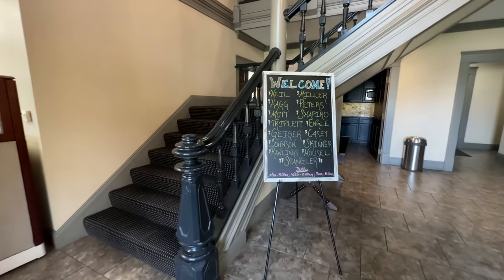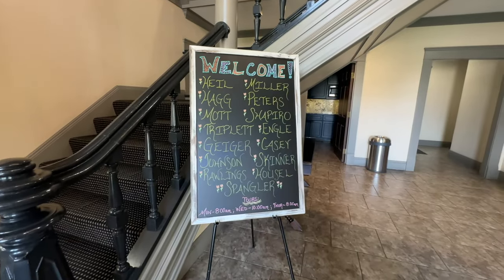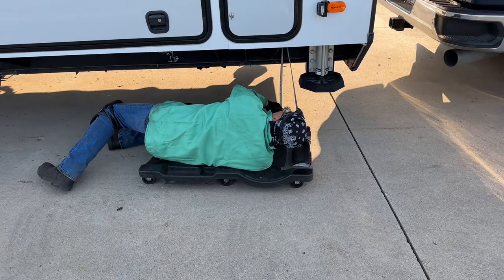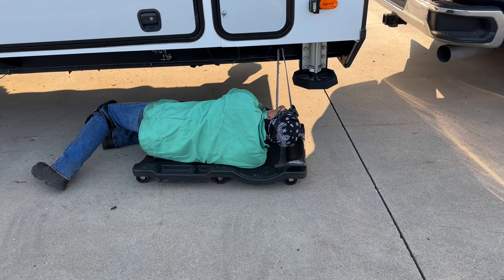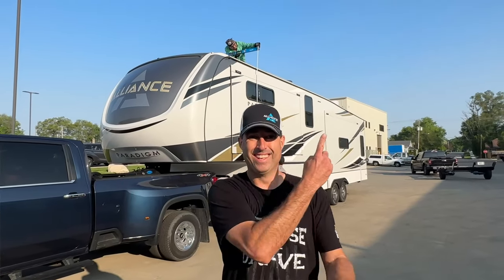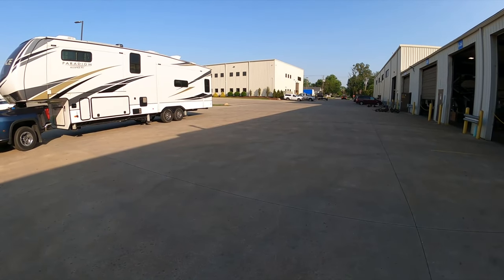So we go and we check in, let them know we're here, and a couple of the guys from the crew come out, and they measure all kinds of stuff. They're looking at the height, the suspension, the overall length. They're checking everything. They want to make sure that their independent suspension is the factory standard to what your trailer is coming in, so that there's no clearance issues. Once all that's done, then the fun begins.